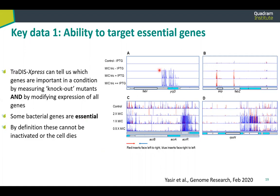So here on panel A of this figure, we have a zoom into a little piece of the genome, and we have a gene, FabI. You can see that there are no inserts within this gene, so this is an essential gene. You're not able to knock this gene out. If you look at the top row here, we have what happens in the control conditions. There really are not many inserts in this area of the genome at all. And then when you grow this library in the minimum inhibitory concentration of triclosan, so this is the concentration of the drug that will stop growth, you can see that you get a small smattering of inserts.